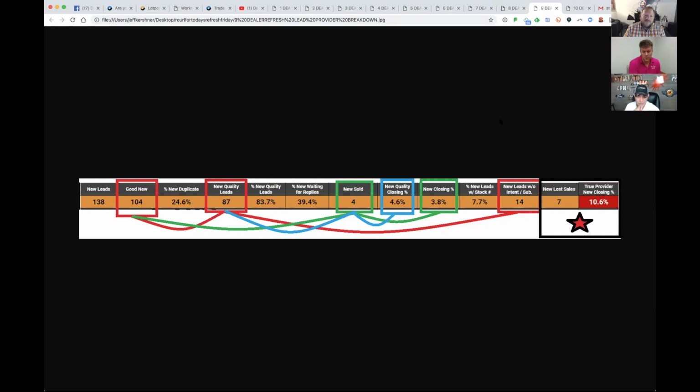Again, you're just counting form leads. Yes, these are just form leads. This is just new phone calls. We're not counting any type of walk-in traffic. And this is just new cars.